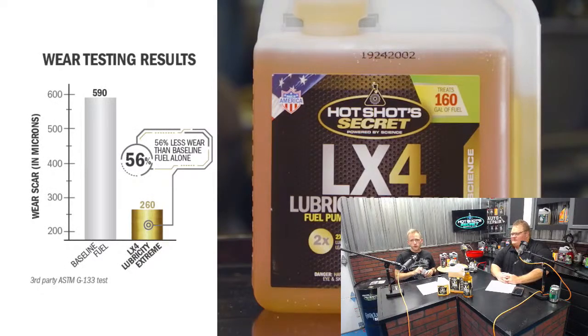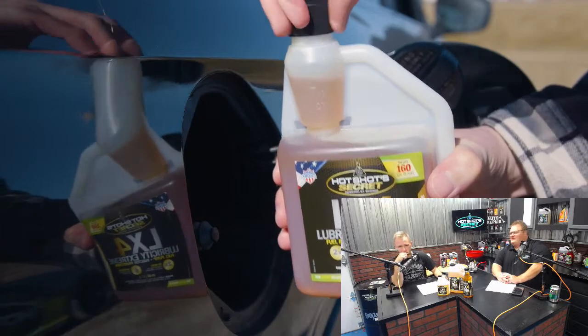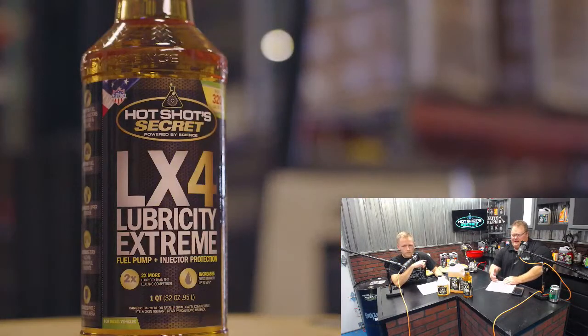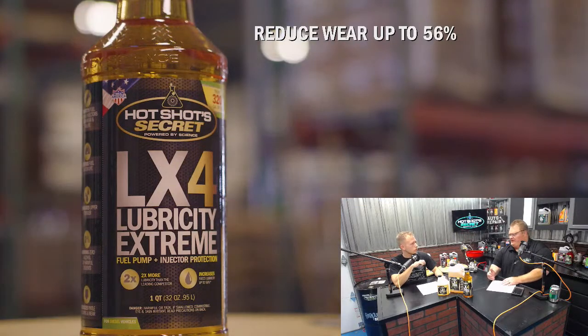And in some of the testing you see on the screen right there, when it comes to wear, that was a 590, and we got it all the way down to 260 wear scar. The reason we can't say, like with cetane, that this can boost cetane 7 points, is that lubricity is really based on the base fuel itself. So we found a nice comfortable point where we felt we had enough protection for everyone. We weren't making you overdose your fuel with an additive.